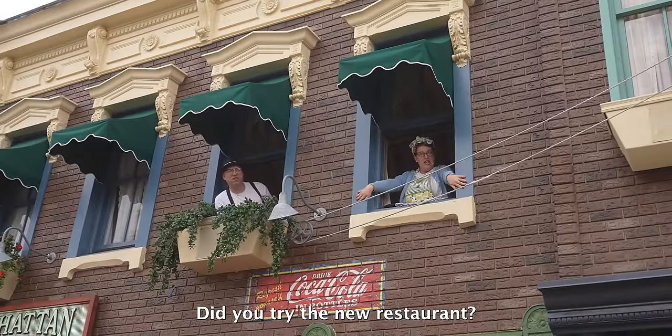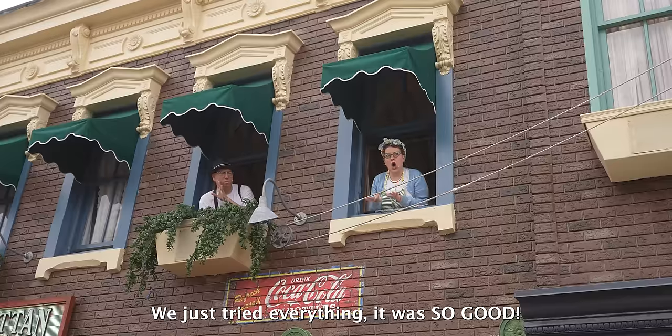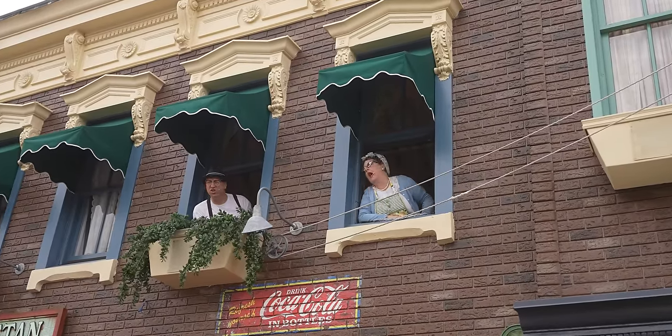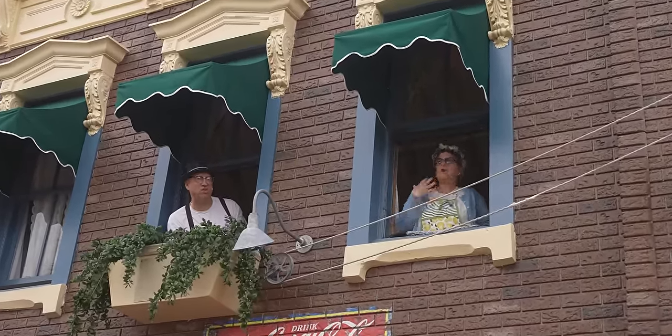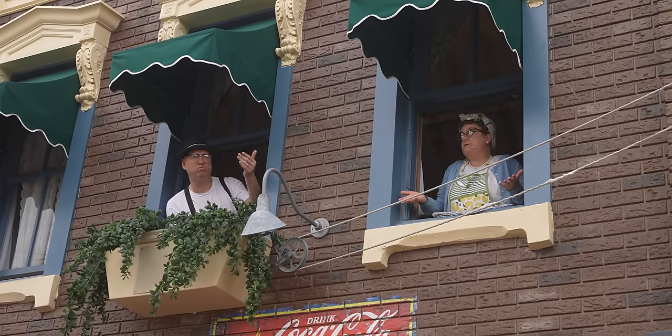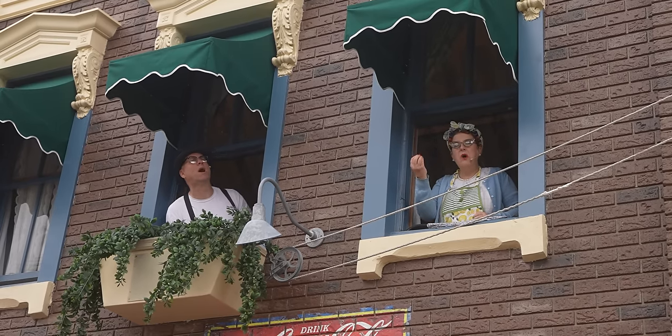Have you tried the new restaurant? Have you seen the calzone? We smell it all day long. It comes through the floorboards. It just makes us hungry. We're sitting there talking about something, and we're like, I'm hungry again. I want meat and cheese all day. You kidding me? It smells like Brooklyn at our feet. We just ate. I know. More. I'm hungry again.